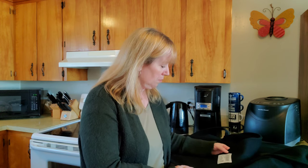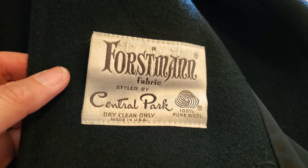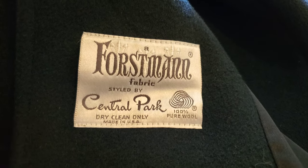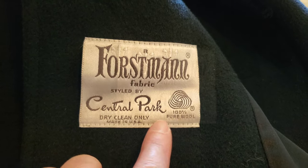The last item that I picked up at Frenchie's is actually right here, and it's quite large. But I want to show you something here so you can get a little bit of a look at what I'm about to show you. This here says, a Forstmann fabric styled by Central Park. And it says dry clean only. So it's 100% wool. And when I saw this, I tried it on, of course. And I instantly liked it very, very much. And I'll give you a better view.